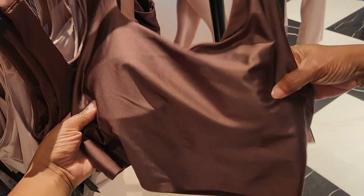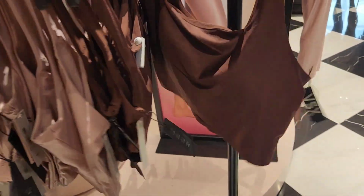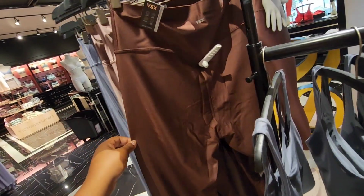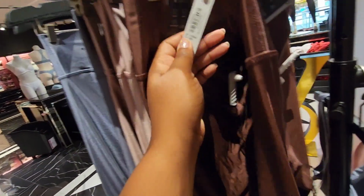This is part of the VSX collection that's going for $49.95, and it comes in three colors: gray, tan, and brown. The leggings, I could not find the pricing on this. I do apologize, but I really wasn't feeling the leggings simply because it has like a shimmer on it that looks kind of cheap. I don't know. Some people may like it, but I don't think it's for me.